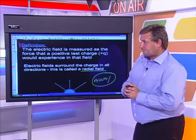Okay, that's a great definition. Please make sure that you learn that definition and that you've got it on the tip of your fingertips and that you can use it as well. I'm sure we're going to see a little later that we can use it in a calculation as well.